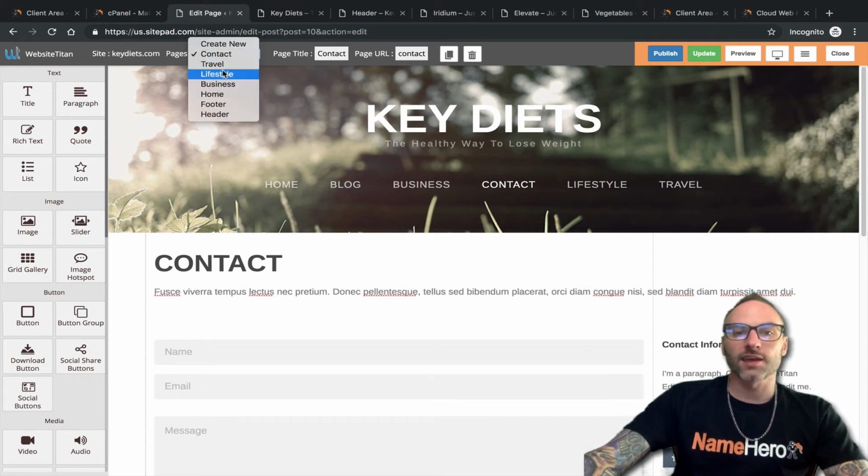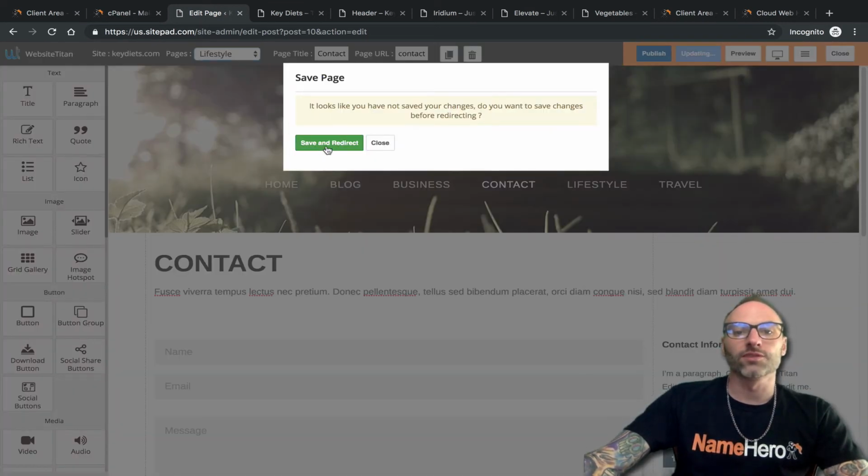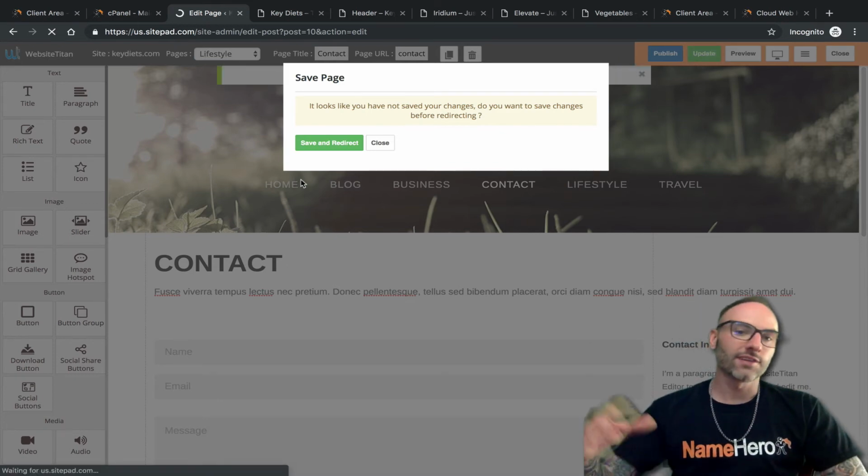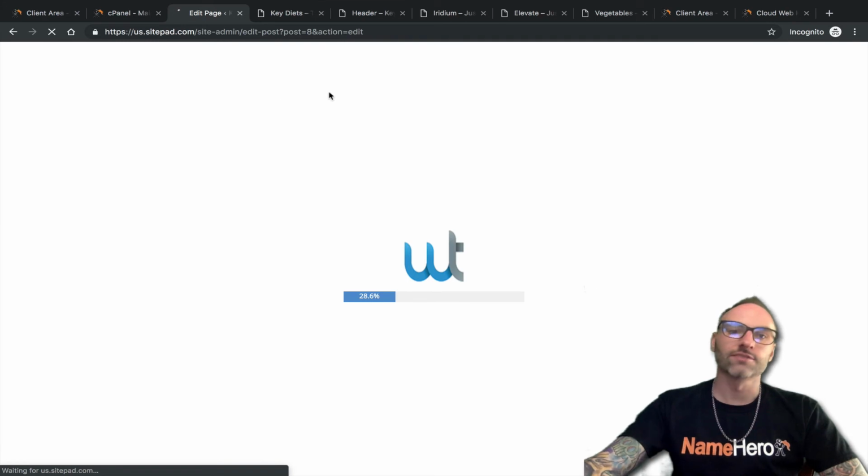So it's pretty much the same for all the different pages, when you want to save it. Just like the home page, like the header, like the footer, we go through each page, we start making our edits, we make sure to save.